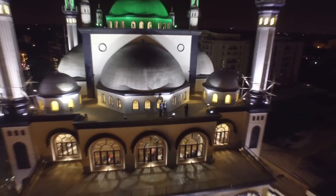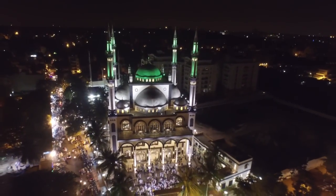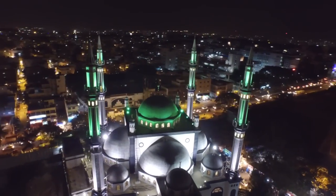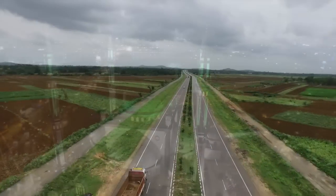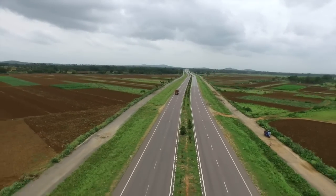Here are a few shots that I captured aerially, and if you notice, one of the things that makes an aerial shot so captivating is the fact that the camera is always moving, giving it a dynamic perspective, and the results are much more immersive when compared to videos captured from a stationary camera.